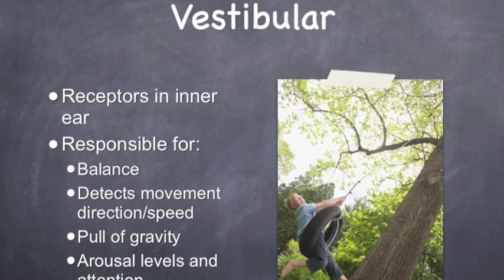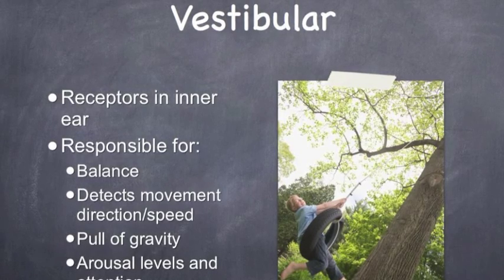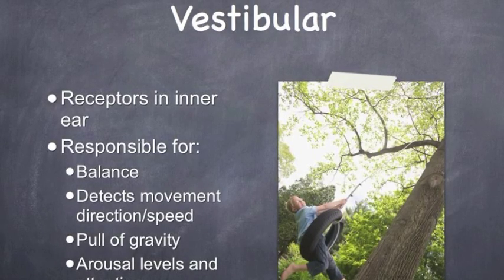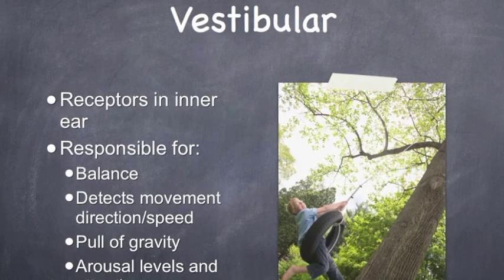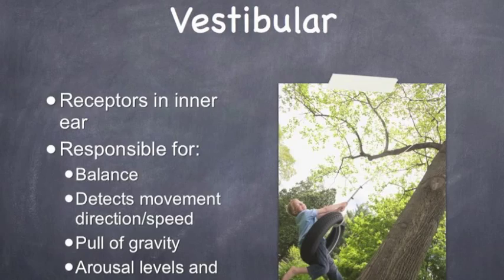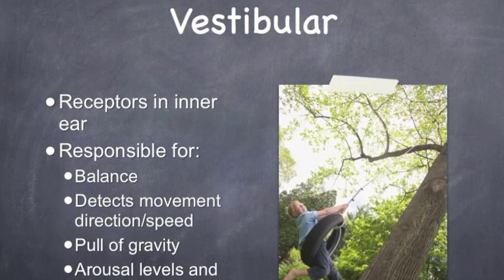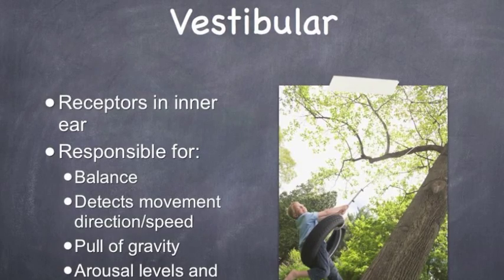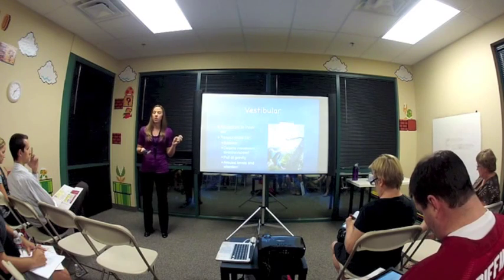Just like every sensory system, it has receptors. The receptors for the vestibular system are in the inner ears. It's responsible for balance. It tells us which direction we're moving, how fast we're moving, if we're upside down, right side up. It does that by responding to the pull of gravity. And it does have a direct effect on our arousal levels and attention. Most of us don't notice this system because it works quite well.